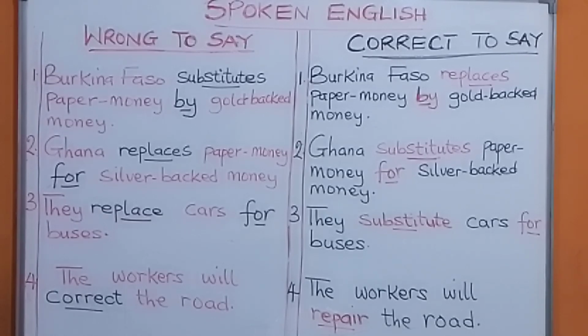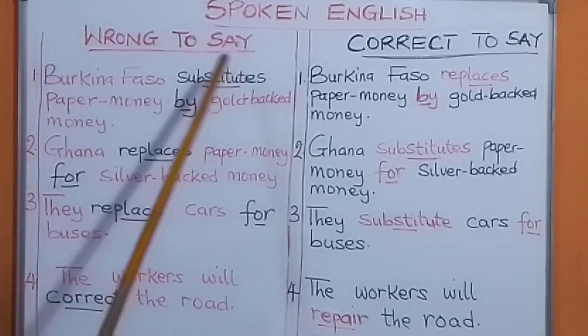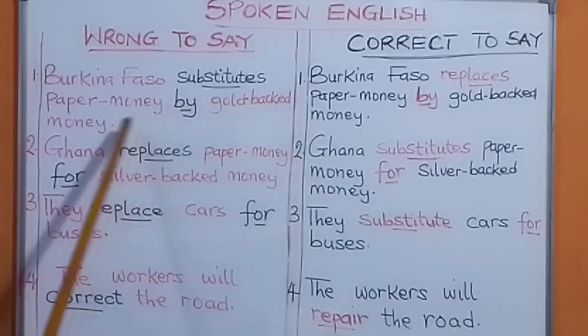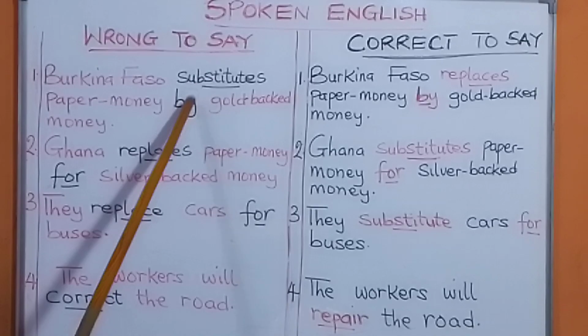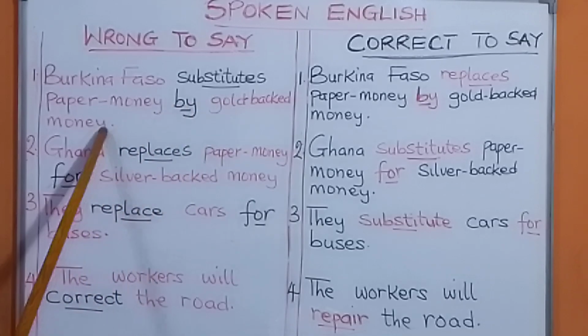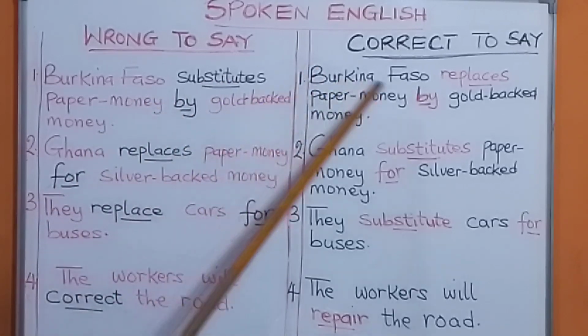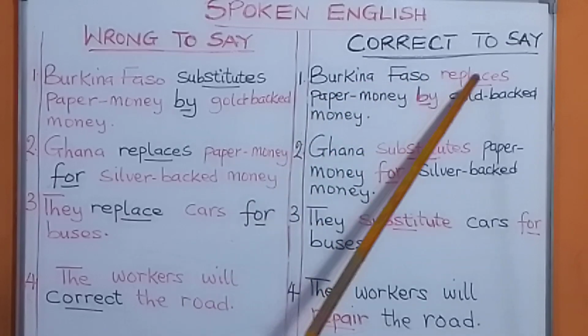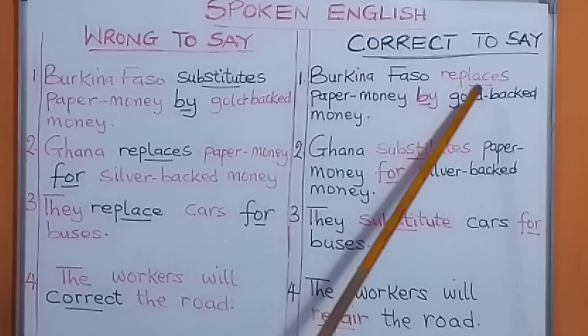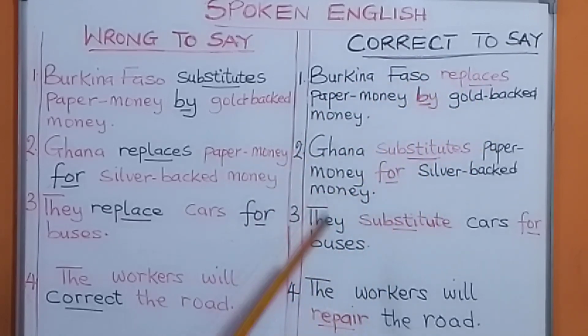Look at the sentence now. Look at the grammar. Look at the spoken English. It is wrong to say, Burkina Faso substitutes paper money by gold-backed money. No. The correct way to say that is, Burkina Faso replaces paper money by gold-backed money. That is the correct way to say that.